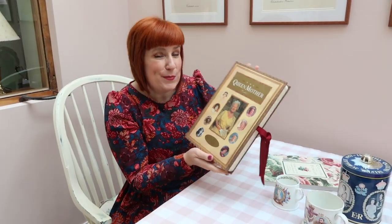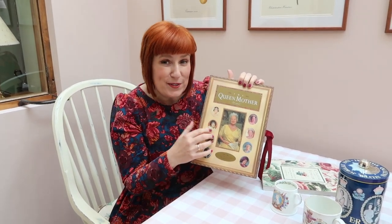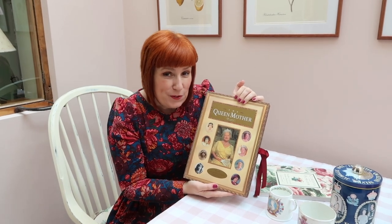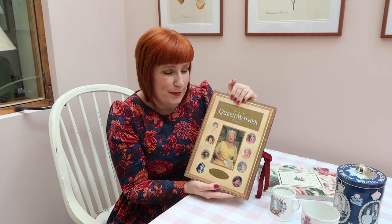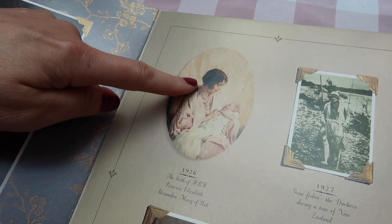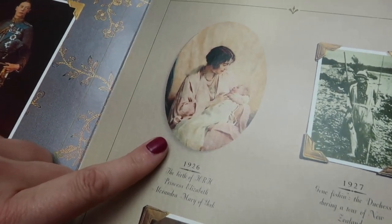Then we found this beautiful Queen Mother book, and in fact it was a little bit hidden away, and I think we were so lucky to actually spot it, and it has such beautiful pictures in it, pictures I haven't seen before, I must admit, and also a lot of pictures showing Queen Elizabeth. So I need to show you. This is the Queen Mother, and this is Queen Elizabeth when she was born.